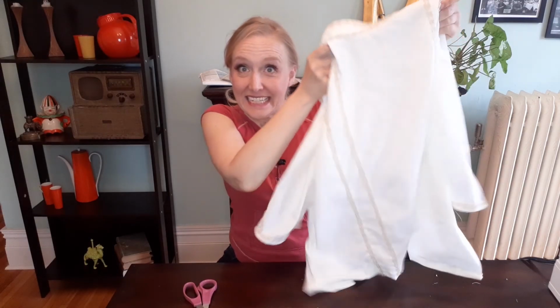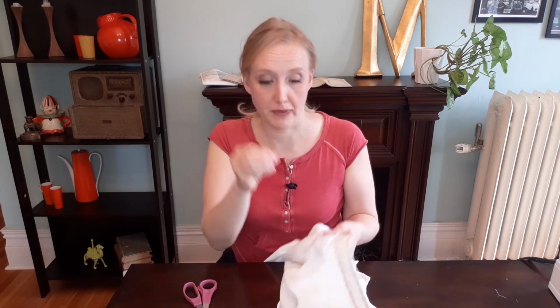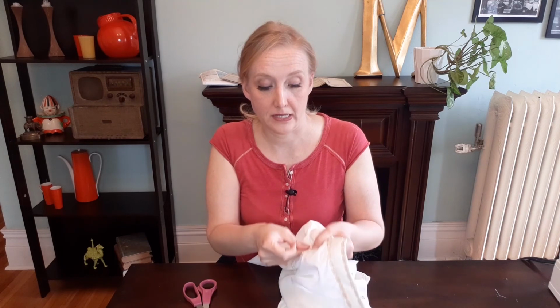Okay, it's a shirt. But I want to put some decorative buttons on it as well because that is the main design feature of the dress that I'm not making from the Trousseau article.